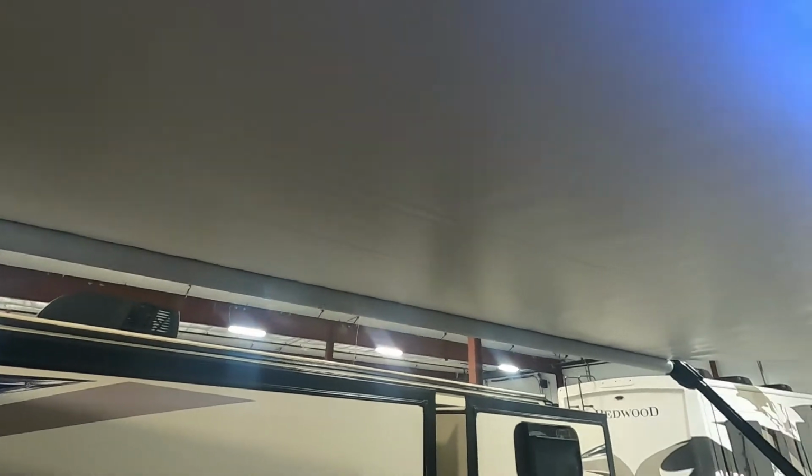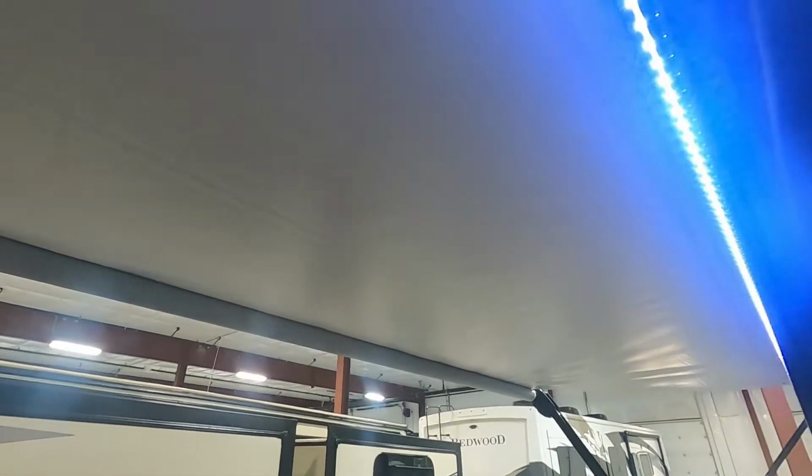Run your awning out here. Just going to clear this slide over here. You only want to run it down until you see that flap fall down to 90 degrees. Kind of close to the unit next door, so I'm not going to run that all the way out. Once that flap falls down to 90 degrees and you can see the brown bar, then you know it's gone out far enough.